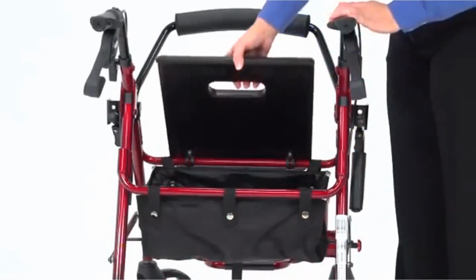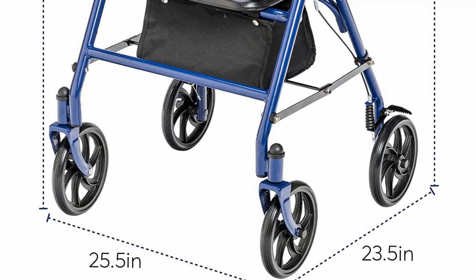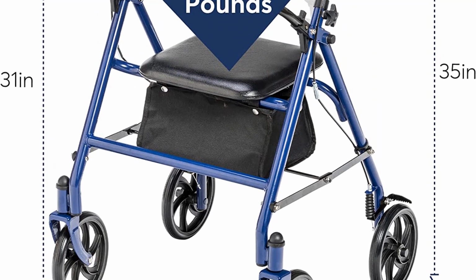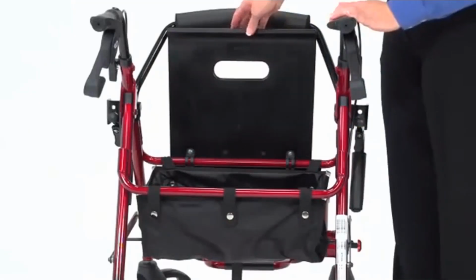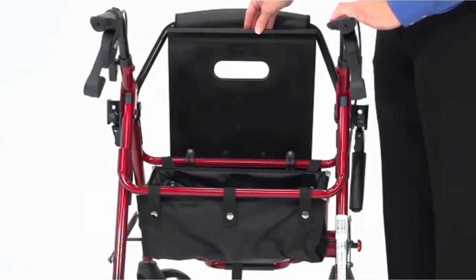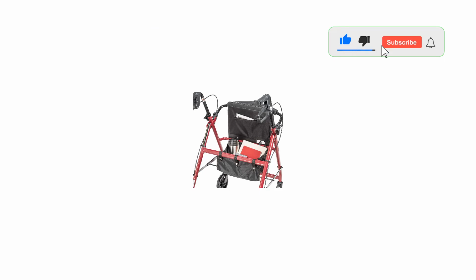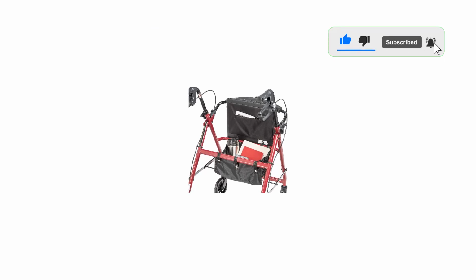Number 5, Drive Medical Aluminum Rollator, Fold Up and Removable. The easy-to-use Drive aluminum rollator features a removable padded backrest and ergonomic handles. Adjust the height to your desired level, up to 38 inches, and enjoy comfortable support when walking or resting. Storage features include a zippered underseat pouch.